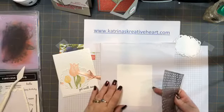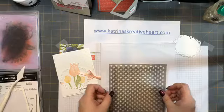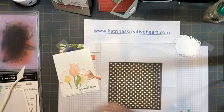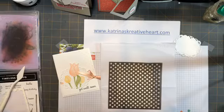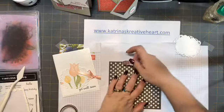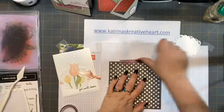So I'm going to get my paper straight on my scrap here, and I'm going to lay down my mask like so. I've got some old washi tape here that I'm just going to use to hold this mask down so it doesn't move around on me. So we're going to tack that down.